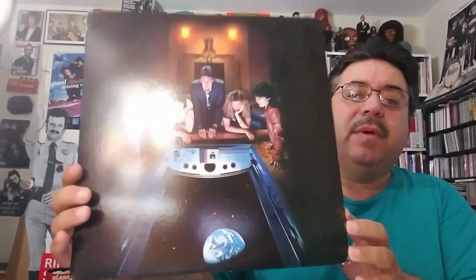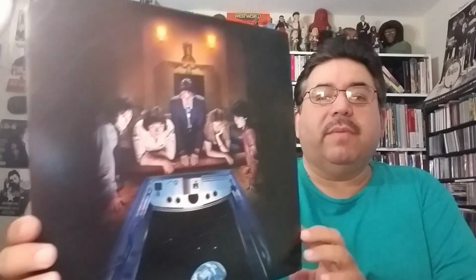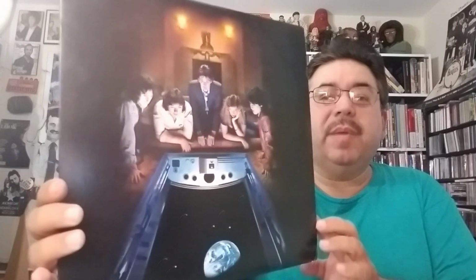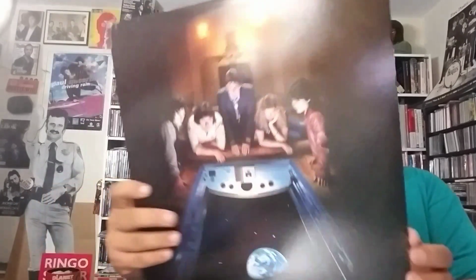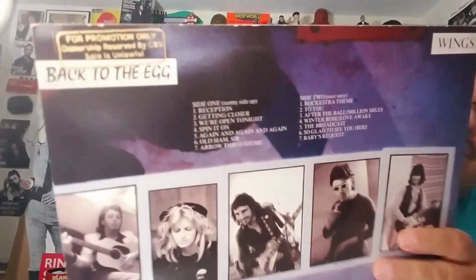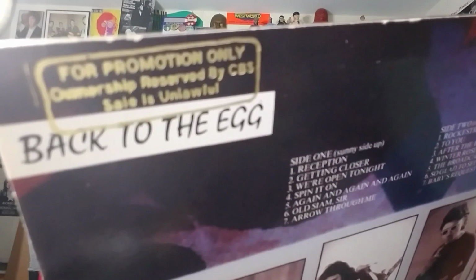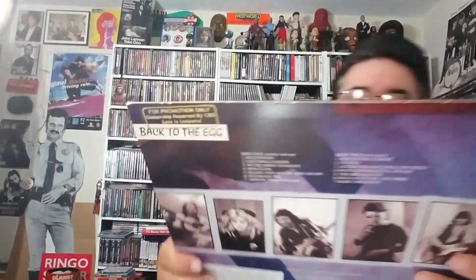This is something I picked up very cheap. I wasn't going to even bother with it, except for the fact that it's a promotional copy. This is Back to the Egg with that excellent cover. One of my all-time favorite Paul McCartney albums, maybe my favorite Wings album. And it's got something here on the back. First I'll show you this. It's the gold promotional, for promotion only, the gold stamp version there. But it has something here.